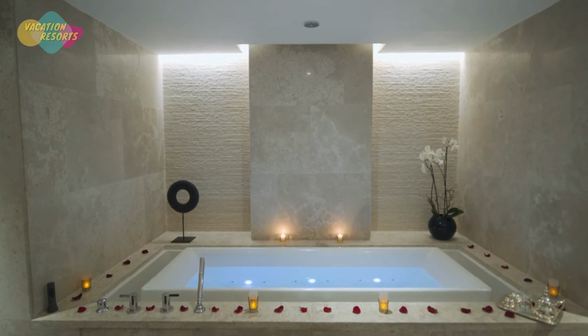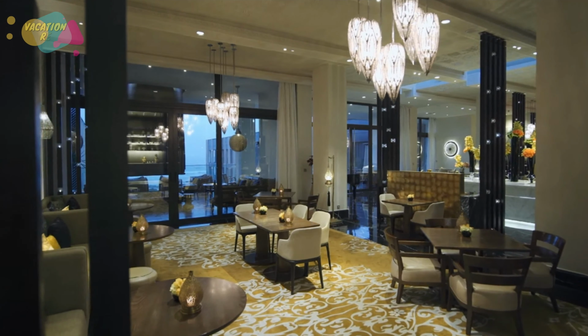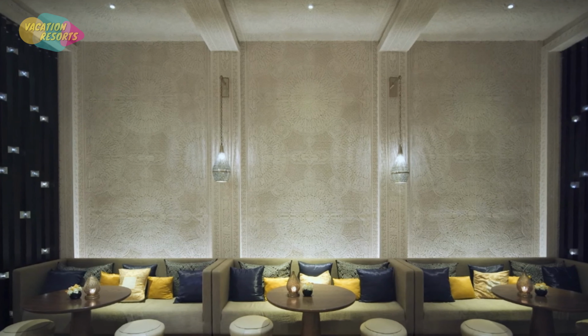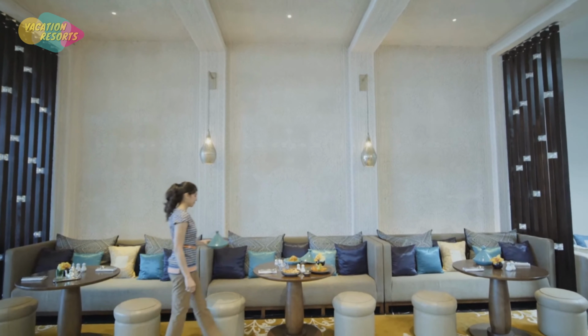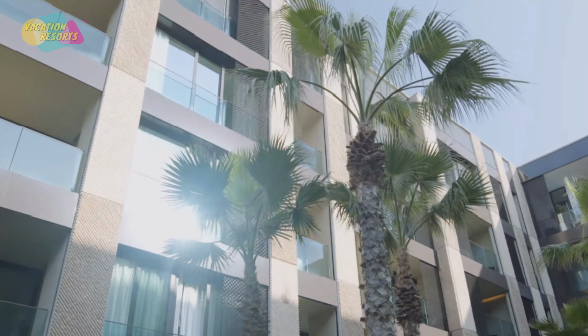Every room at the Four Seasons Casablanca Hotel features a modern, sleek design, like the room's neutral decor, plush beds, and spacious bathrooms with views of the ocean. During your stay, you are welcome to use the spa and fitness center or the sizable, rectangular pool.